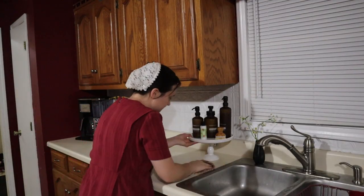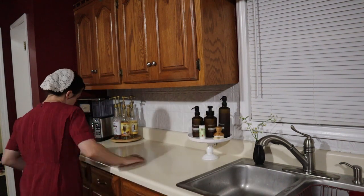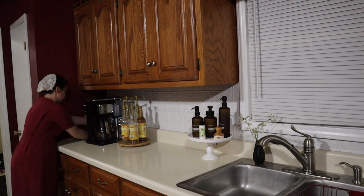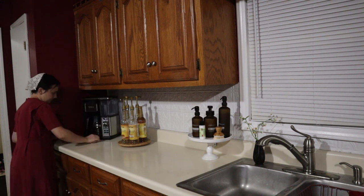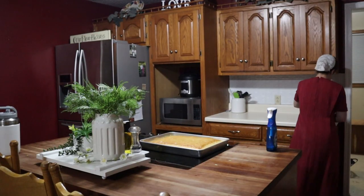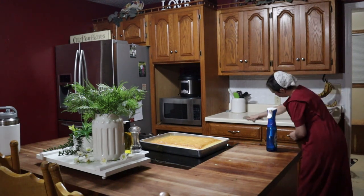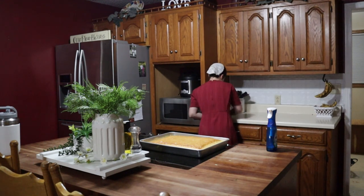Moving on to all the countertops, again, we're just spraying it with my homemade cleaning spray that I make, and getting everything wiped down, wiping behind some things here on the countertop, and just getting everything nice and clean. Another thing that makes such a big difference is just having your countertops cleared and cleaned off. It just immediately makes your kitchen feel so much cleaner.